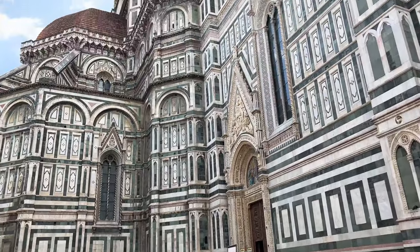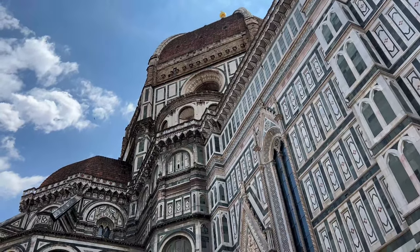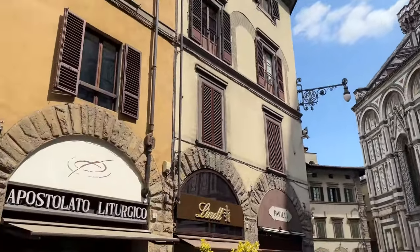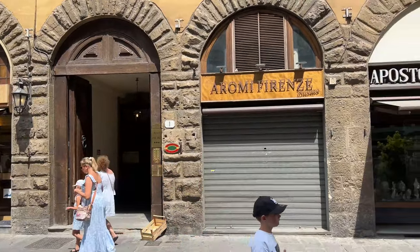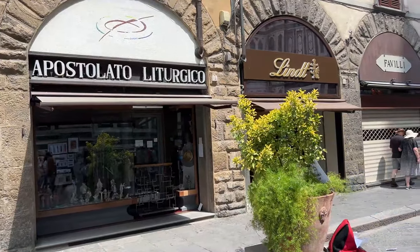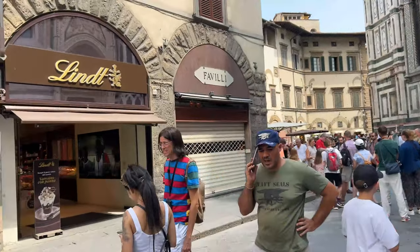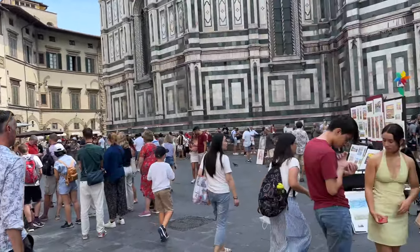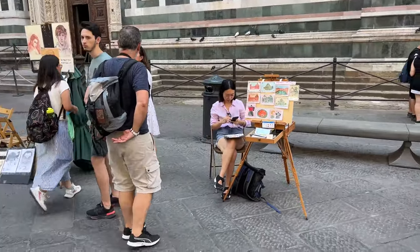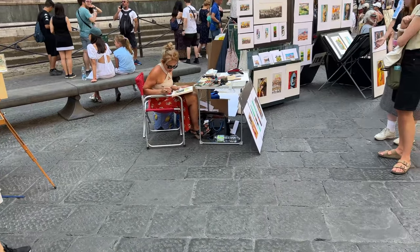They're exactly in front of the Duomo Cathedral and Cupola di Brunelleschi. So here, there is a hotel, shops that are closed at the moment. And next to that, there is a chocolate shop. They sell chocolates, a famous brand in the world, exactly. Still, you see, lots of people are sitting here. They are drawing, painting.